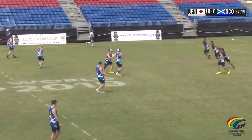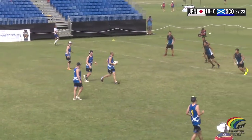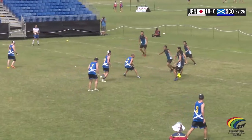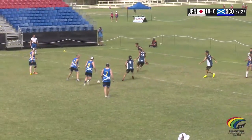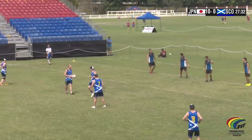And I can see, Scott, we've been joined here today at the World Cup by one of the leading politicians here in Japan, Michael Sweeney. So welcome to His Honour, Michael Sweeney. But we're back now with Scotland.